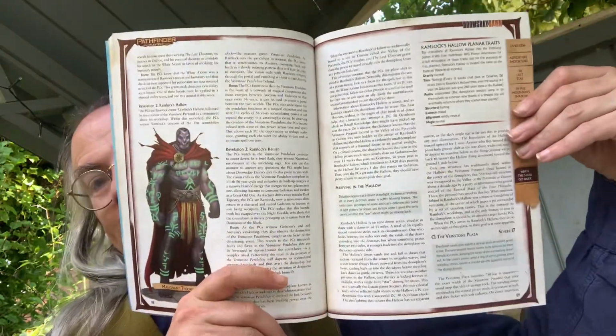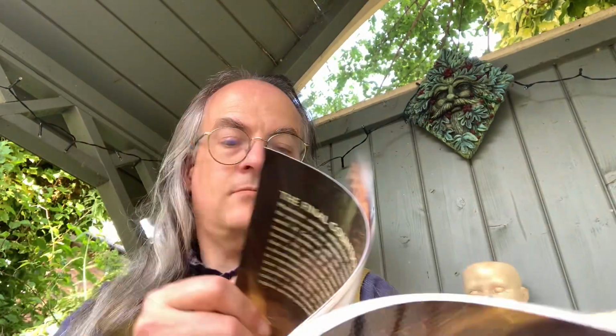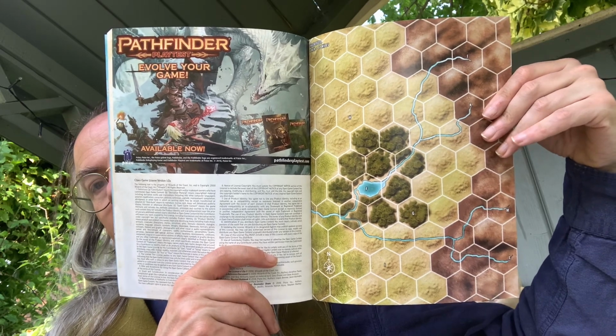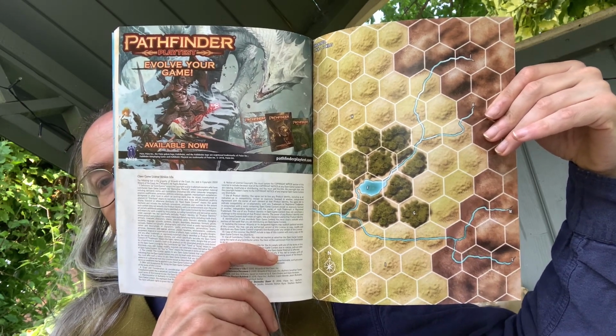It's much shorter. You've got basically a single big encounter, and it's like a big boss fight at the end of the scenario. So yeah, details of the various monsters to be encountered. Final encounter, and you've got a map, a basic hex map of a local region. So yeah, that is the Pathfinder Playtest document, Doomsday Dawn.